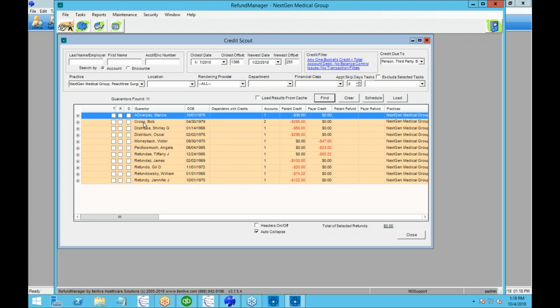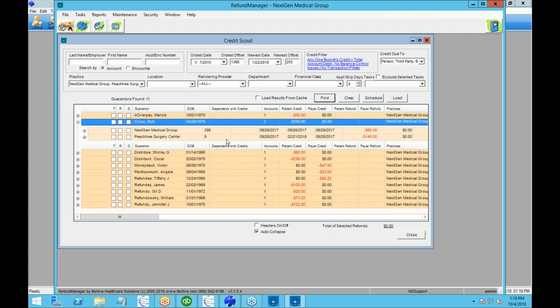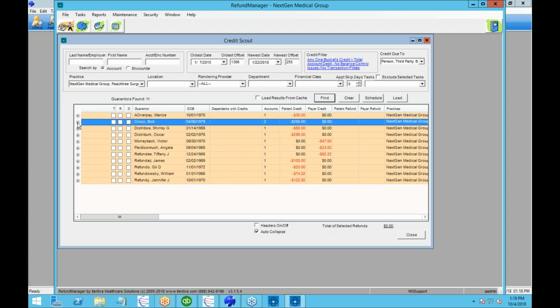So what we see here at the highest level are the guarantors. And Refund Manager works whether you're a single practice or multi-practice. Because we're looking at the guarantor, if someone had an account in several practices that you manage, you'd be able to see the balances in both those accounts in the different practices. However, if you're single practice, it works fine for that too. Or if your user ID just has access to one practice, we only give you the one practice that your user ID has access to.